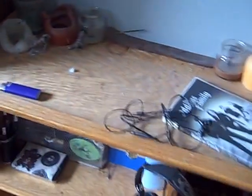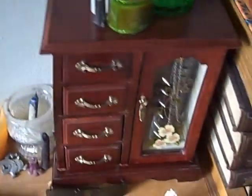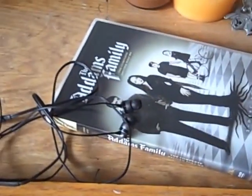And then we have this, which is where I keep things. So on top is just candles and that jewelry box, which is where I keep all my main jewelry. And one of my Addams Family DVD things, and some headphones. And then, see, I have makeup, and more jewelry, because I'm a jewelry nut. And here's my stationery stuff, and a couple craft things. And some lotions and nail polish stuff, and then just excess stuff. Sage sticks, and a book.